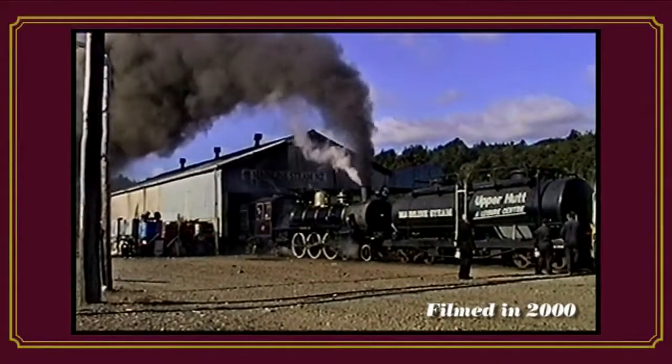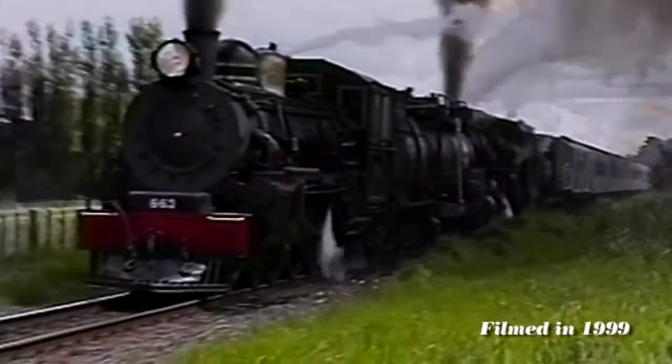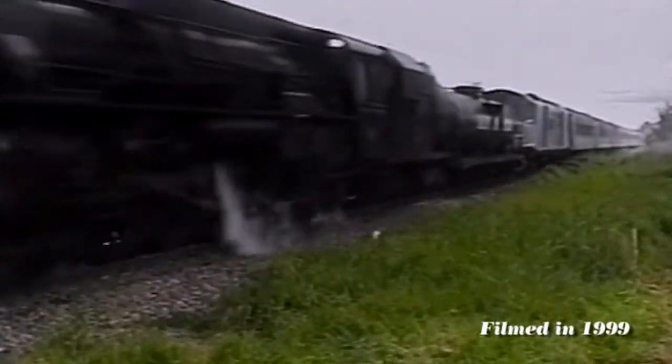Over the next 3 years, during the time Sharon Lee was based in Upper Hutt, a number of excursions were organised, encompassing much of the lower half of the North Island.